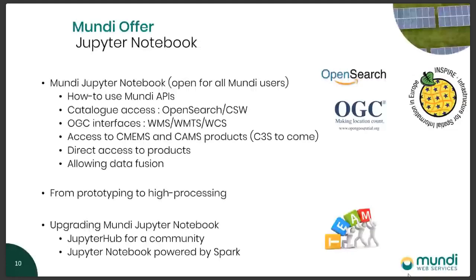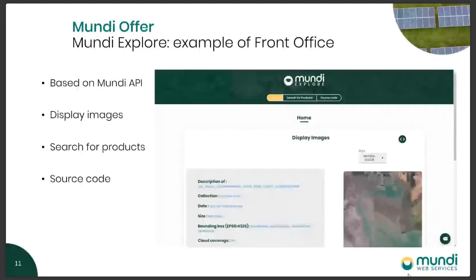The other thing we work on is an example of, I would say, a website that anybody could develop. So it's based on the Mundi APIs. We call it Mundi Explore because it's really exploring the possibilities of Mundi. So through this page, which is open, you will be able to display images. So as you can see on the screenshot here, it's a Sentinel-2 image, which was from 1st of May. So you have here the source code to do the same page yourself.